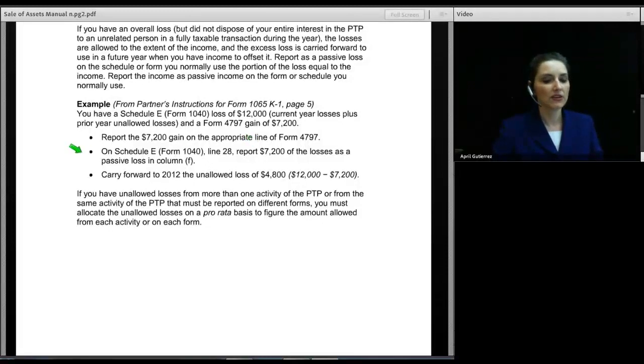So the $7,200 gain is going to be reported on the appropriate line of Form 4797, which is probably in Part 2. On Schedule E, page 2, we're going to report on line 28 the $7,200 of loss as a passive loss allowed, and we're going to carry forward to 2012 the remaining loss.